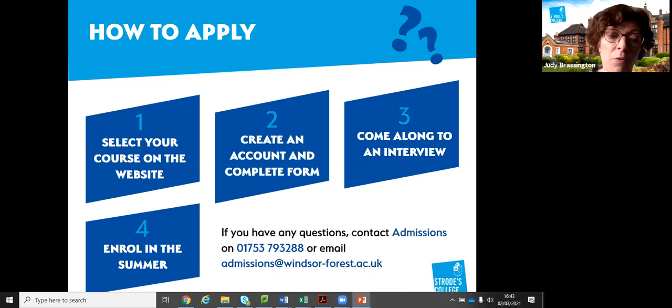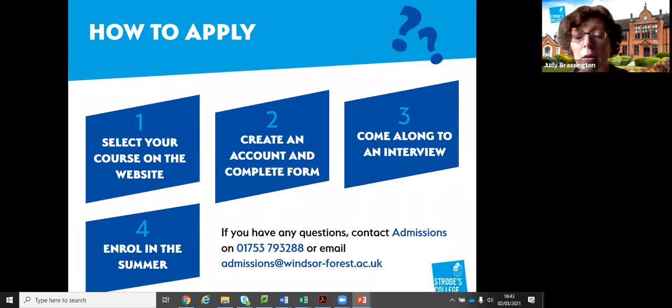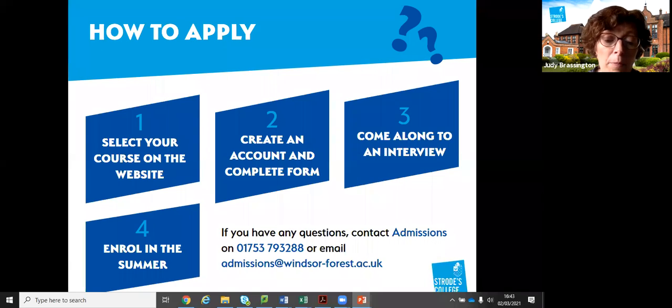So for example, if you thought you might want to do economics at university, we would advise you to choose maths. However, there are a few courses you could do without maths, but it's just being aware of that at the early stage. And then step 4 is the final enrolment, which is when you come in the summer with your results, and we just check that everything's okay and enroll you. But throughout that process, we have an admissions team who will be able to answer any questions.